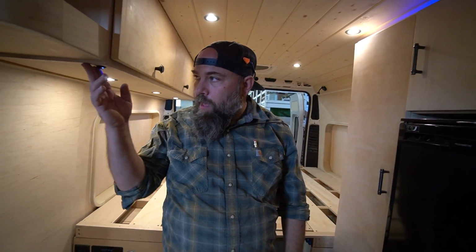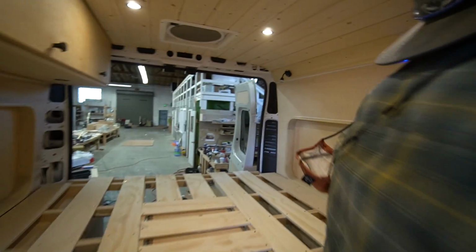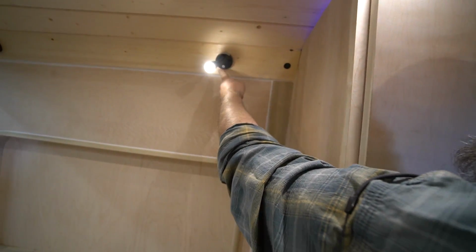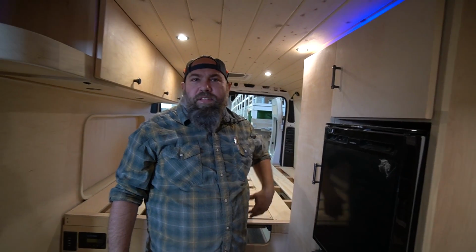Yeah. And then we have these little reader lights back here, in blue, and they give you a night light or direct light. I like those. Where'd you get those? I think just on Amazon.